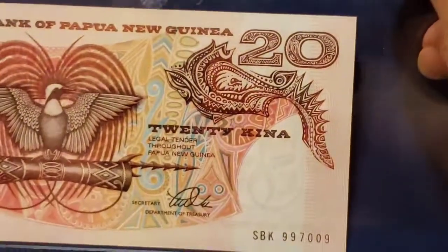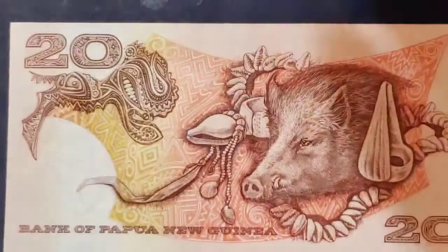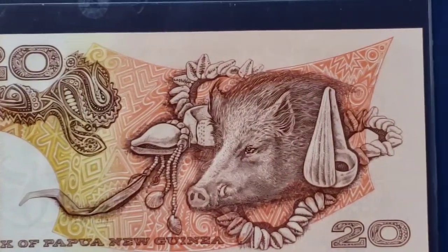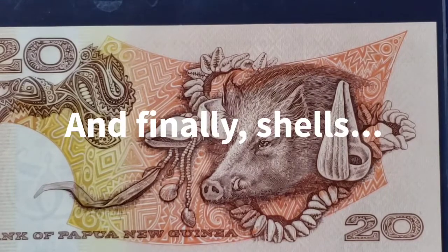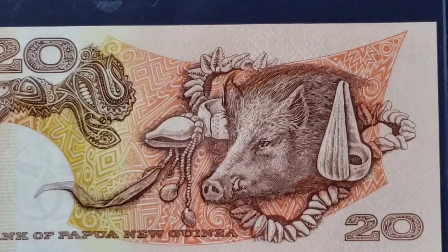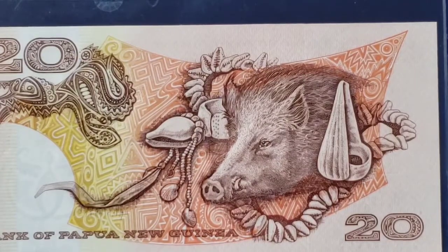And the final Papua New Guinea note I'm going to show you repeats the bird of paradise with the spear and the drums, but on the back it details the shells, the same cowrie shells, maybe a little different breed of cowrie shells, but similar to the cowrie shells we see on similar banknotes from Africa. There's also a pig head there, and do you see this work here? These designs look like they would make amazing tattoos, which could also convey status on the owner of the tattoo.